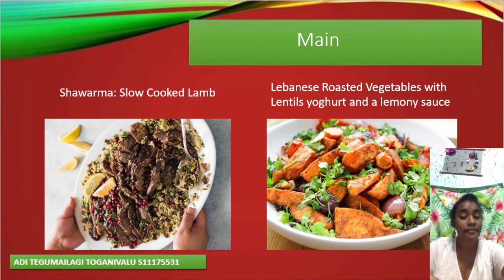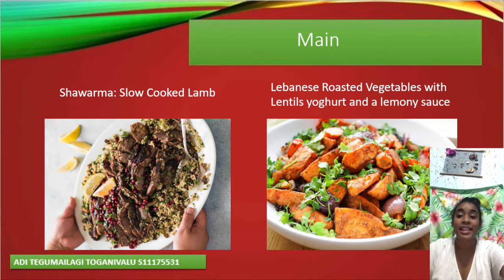Our fourth and final dish is the Lebanese roasted vegetables with lentils and lemon yogurt sauce. This has a spice mix made of paprika, cumin, ground coriander, cardamom, Ceylon cinnamon, and nutmeg. The salad mix itself is made out of lentils, sweet potatoes, red onions, carrots, capsicums, tomatoes, spinach, peanuts, and tofu. The tofu can either be fried or crumbed. The sauce is made out of Greek yogurt, extra virgin olive oil, lemon juice, lemon zest, and a garnish of parsley.